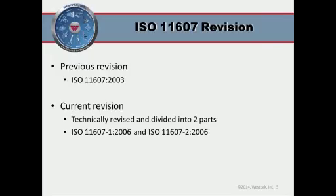Katie? Before I continue, it seems like Greg wants to... We have a question from the audience. Is ISO expecting to release a new document for 11607 in 2014? Is there any news on the front on the news about that?